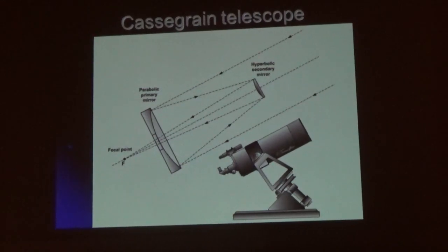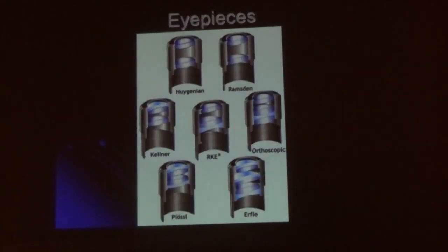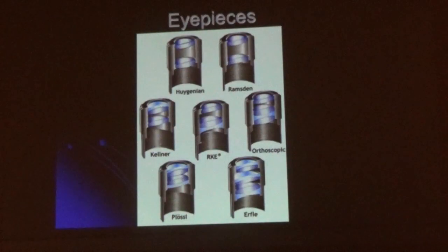The telescope's very variable in price. But if you buy a good telescope, you can usually sell a good telescope for what you paid for it. The downside of that is eyepieces. People typically have as much money invested in their eyepieces as they do in the telescope. And the eyepieces are very important.